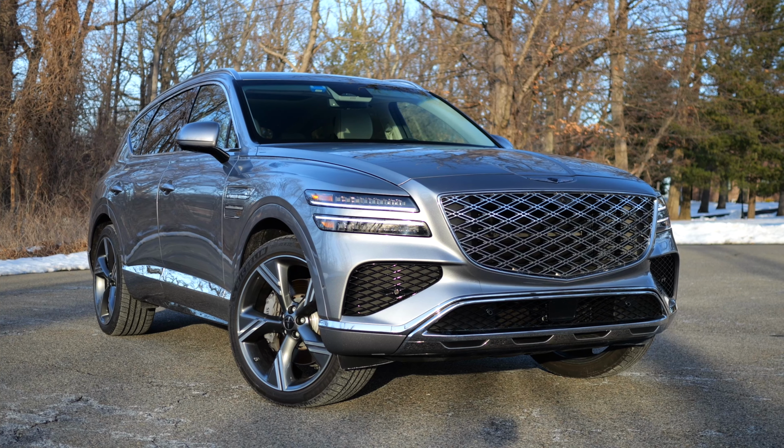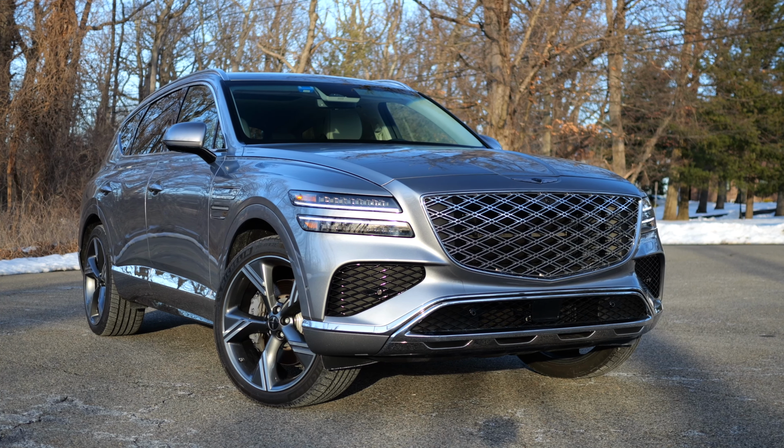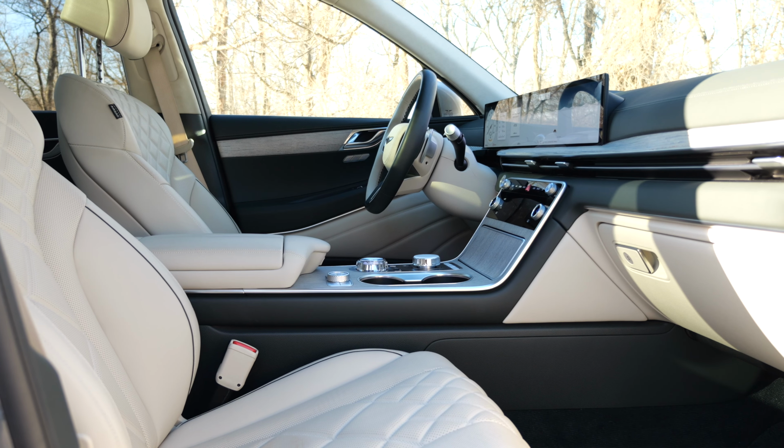Today we have a 2025 Genesis GV80. In this video, I'll talk about what the GV80 is, how I feel about the interior space, and what it's like to drive it.